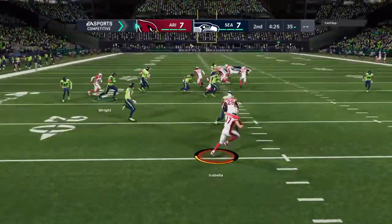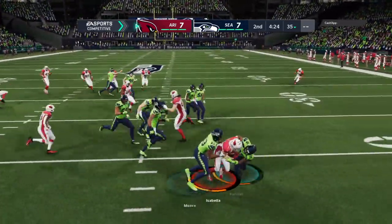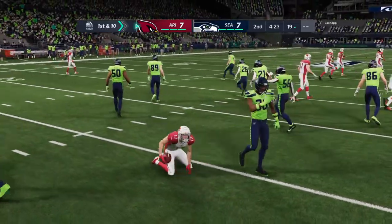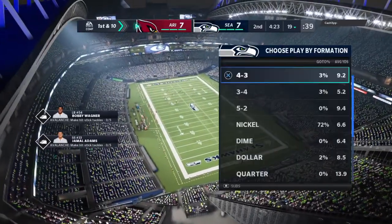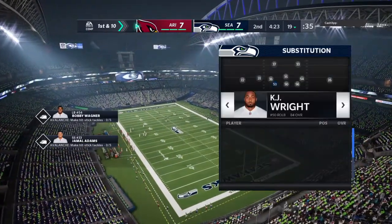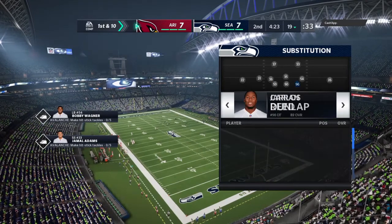Takes this about 5 yards deep. And only able to get this to the 19, so probably should have opted for the touchback. The Cardinals take over 1st and 10 at their own 19-yard line.